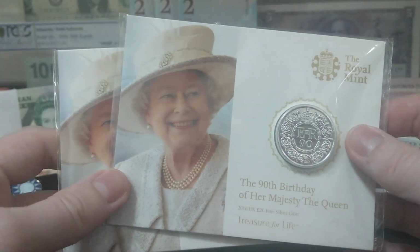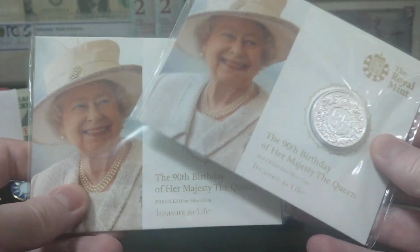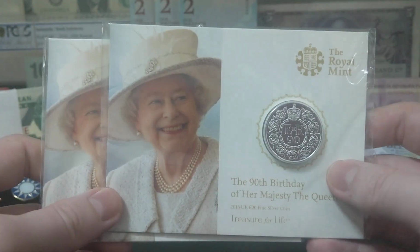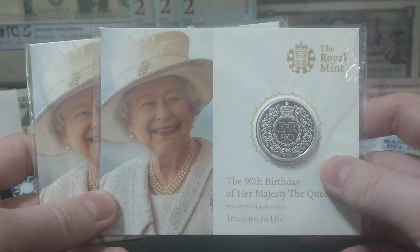Now, are these investment pieces? Well, no, they're not. They might increase in value in the future, depending on the price of silver and depending on how desirable Queen Elizabeth II memorabilia becomes. But other than that, are these an investment? No, not really. I just picked them up because I like them.